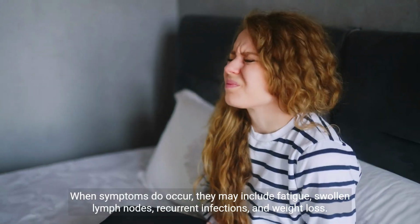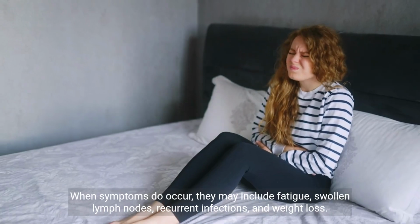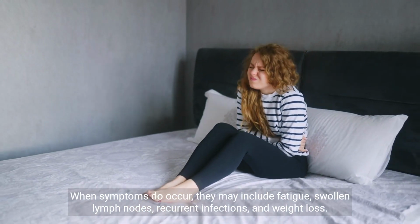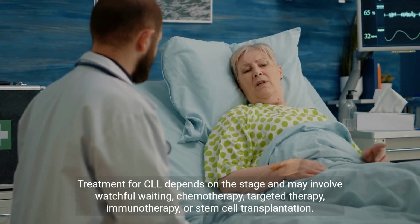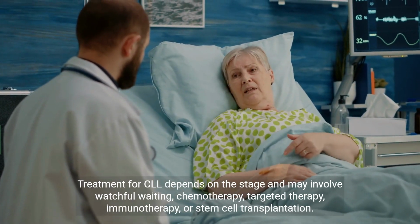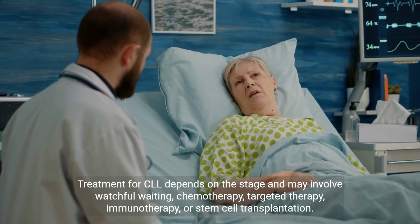When symptoms do occur, they may include fatigue, swollen lymph nodes, recurrent infections, and weight loss. Treatment for CLL depends on the stage and may involve watchful waiting, chemotherapy, targeted therapy, immunotherapy, or stem cell transplantation.